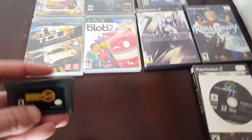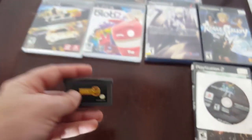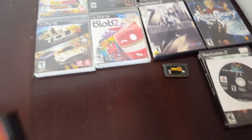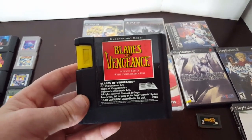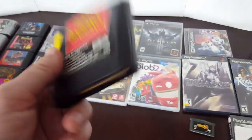Now, in the last video, someone said, "Hey, Tatted, please tell me you got that Golden Sun." I did. I picked it up. I had just left it in the other room during the recap. Also, I mentioned that I was going to be selling Blades of Vengeance. Now, this is about a $30 cartridge, just cartridge alone.